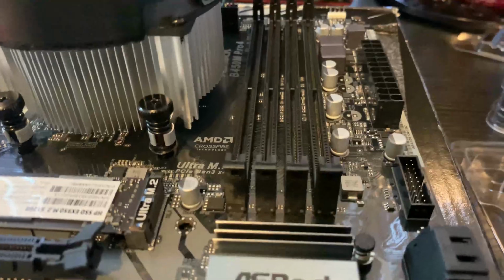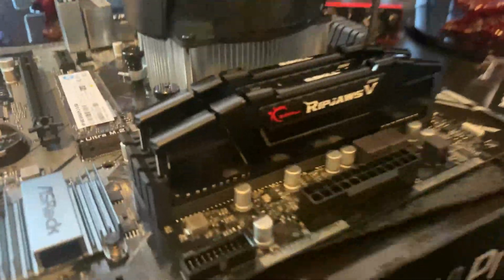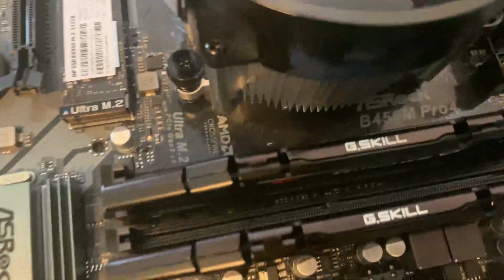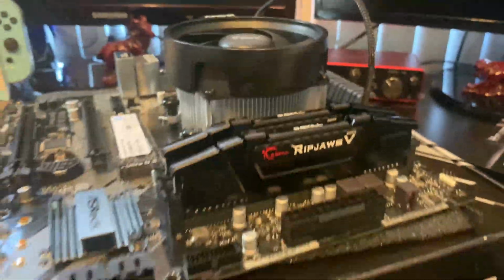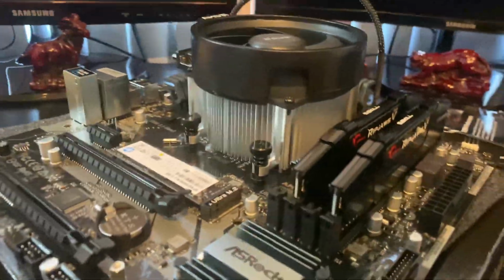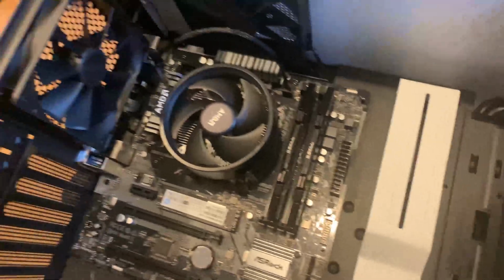So next, I believe, are the RAM sticks, which I'm going to have to find which slots I need to put them into. All right, so the RAM sticks are in. Had to call Mario because I didn't know which slots to put them in, because my motherboard's manual is a little wordy. So looking good so far. Okay, so I installed the motherboard.